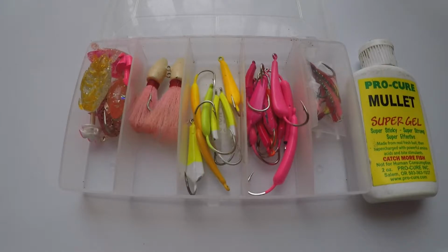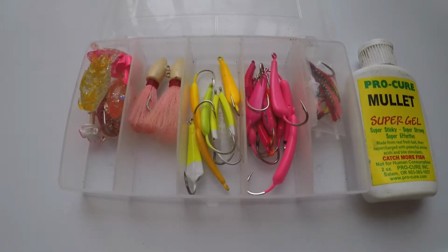High tide might be a little bit better. It's all based on the area technically, but you never know anyway, so I wouldn't base your fishing around the high or low tide. Higher would probably be a safer bet.